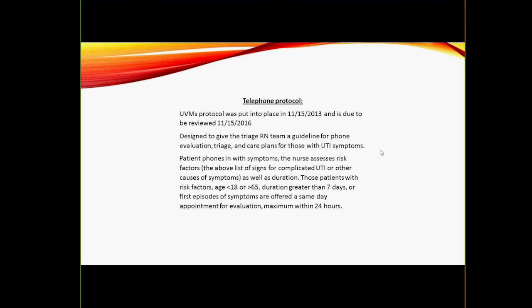All of these items can decrease the cost of diagnosis, decrease the number of physician visits, decrease the number of days the patient is miserable compared to physician-initiated treatment, which takes time to get in, be seen, get the drugs. Also can decrease antibiotic exposure, especially if you're taking those women who you used to have on prophylaxis.